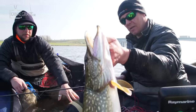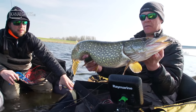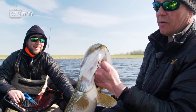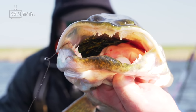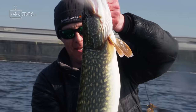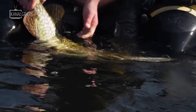Another nice fish from the deep hole. Probably also 90, 95. Really nice one. She hit the fly really, really hard. Probably you see where the fly is. Or don't. It's really inside. Pike fly fishing from a belly boat. The best there is. Can't get better than this.